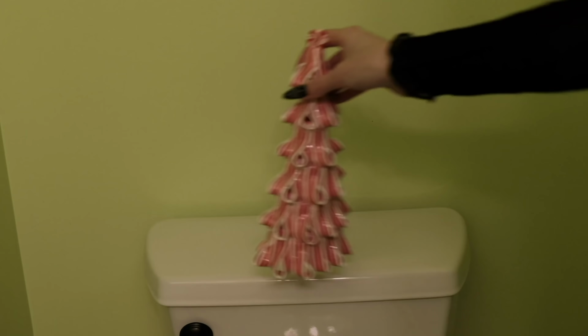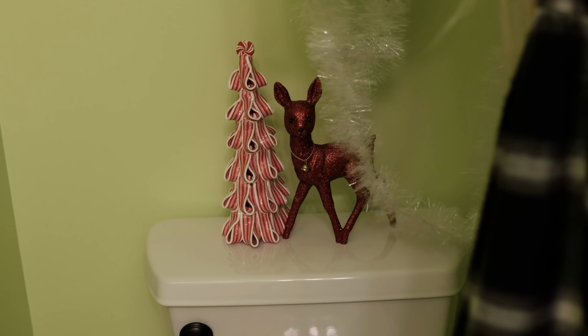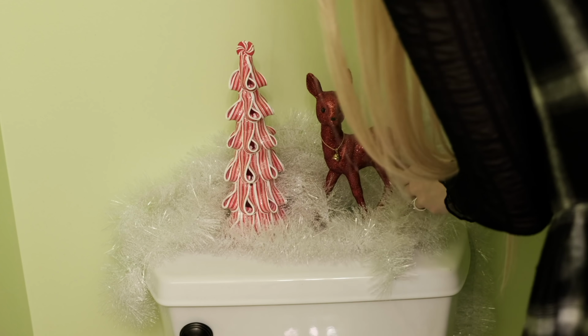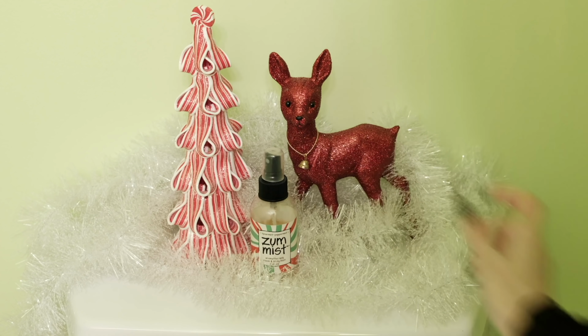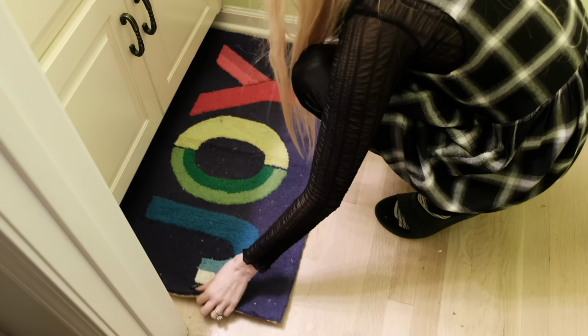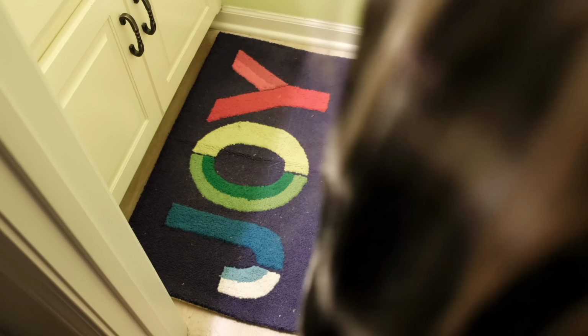And then above the toilet, put this little peppermint tree and red deer. I don't remember where the red deer is from, but the peppermint tree is from Michael's. And then I also put this little white garland around it because it secures the deer so it doesn't fall in the toilet, first of all. But also because I wrap it between its legs and everything. But also it kind of looks like snow. I thought that was kind of cute. So I don't know. Look at me decorating with color, y'all. I'm getting into it. Also put down this rug, once again from Target 500 years ago. Matches the towel that's hanging up.